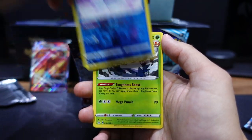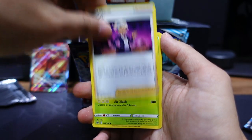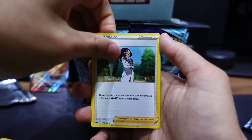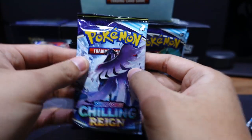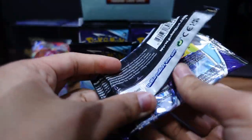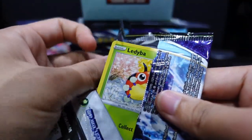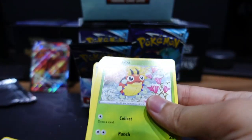Route, Cast Form, Abominable Snow, Lightning Energy, Peonia, Ledian, and a Creepy Doctor. So I don't really know, but it makes me want to kind of explore everything and just check out the entire booster box. Okay, so finally a white code card.